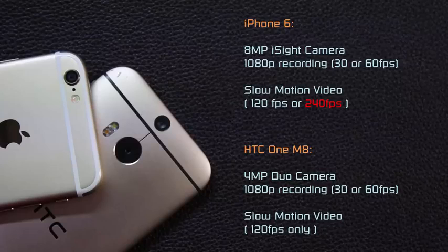There is absolutely no question that the 8 megapixel iSight camera on the iPhone 6 will take better pictures than the HTC One M8 4 megapixel camera.